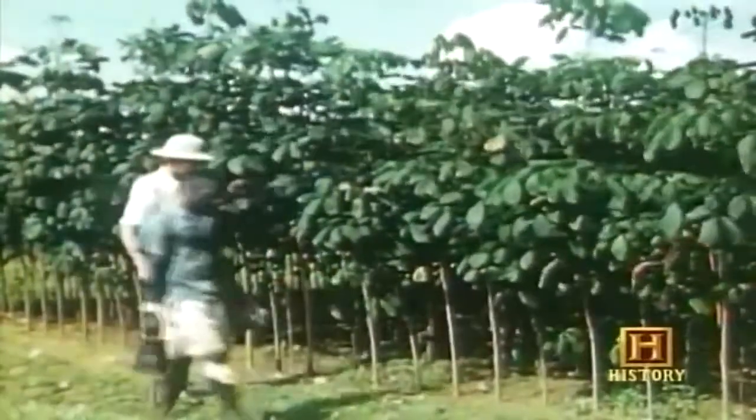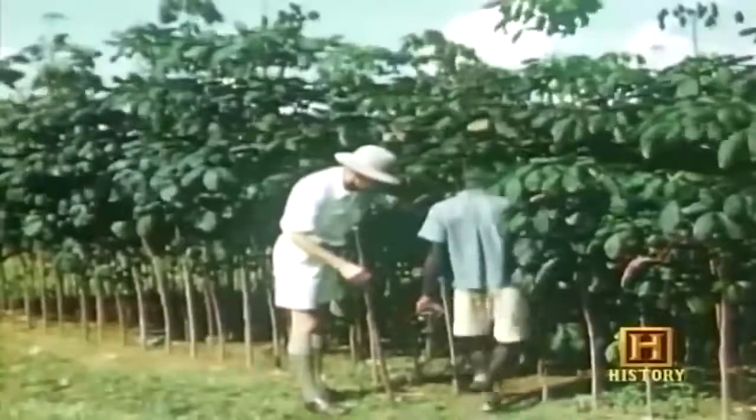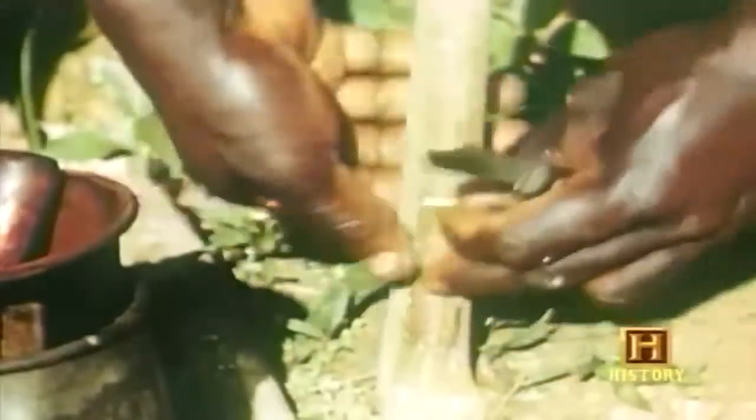One of the things they discovered, for example, is that it was far more efficient, both in terms of productivity of latex and in terms of the speed of growth of a plantation, to propagate the trees vegetatively, not by seed, but from cuttings of the plant. Once the plantations came online, the reversal of fortunes was absolutely astonishing. In time, these British-controlled plantations would become the primary suppliers of the world's rubber demands.